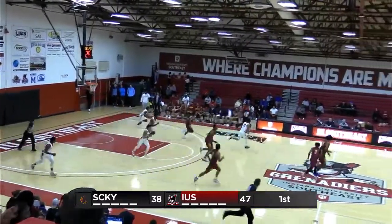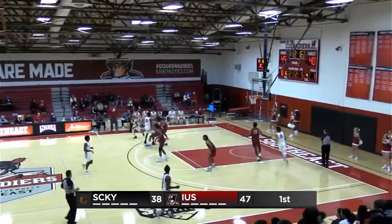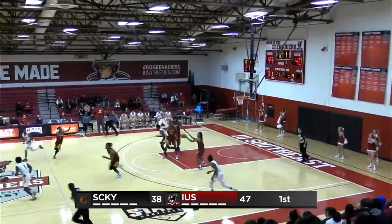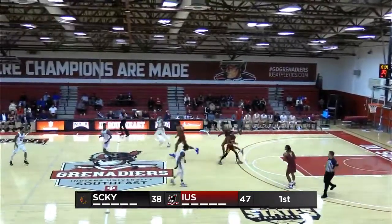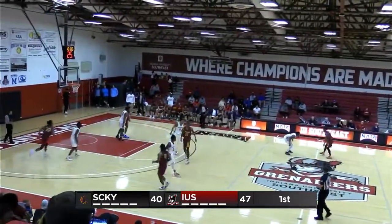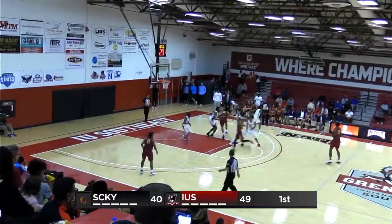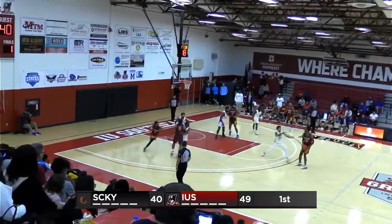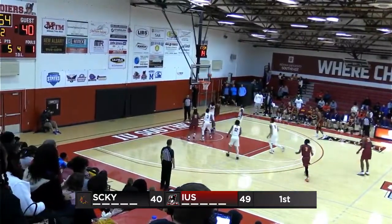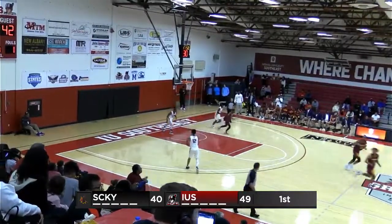As that is missed there by Henry. Wales with the rebound, passing it up to Jackson. That ball is stolen and recovered by the Falcons. 49-40 your score. Grenadiers leading by 9. Thrown in down low to the big man, Bartman, and Bartman gets that one to fall.